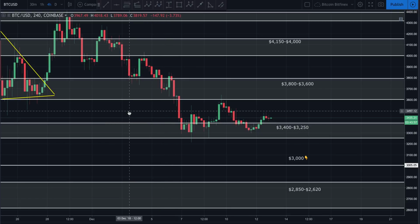We're looking at Bitcoin to the US dollar. This is the 4-hour chart on Coinbase. And last time we spoke, guys, Bitcoin had just broken down below this 3,400. It was coming back up. It tried to break above 3,400. And when we were speaking, guys, it looked like that was going to act as resistance.